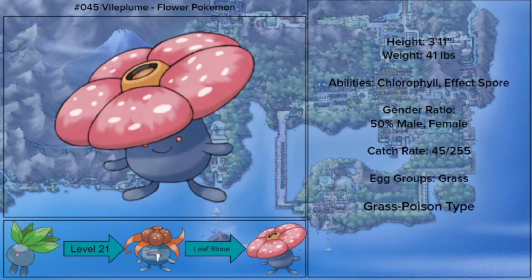Vileplume is a blue bipedal Pokemon with rudimentary hands and feet. It has beady red eyes and a small mouth. On its head is a massive red flower with an orange-brown center. Vileplume's flower is said to have the largest petals in the world and is almost too heavy for the Pokemon itself to support. The round petals on its flower are red and covered with white spots. A female Vileplume has fewer but larger spots on its petals. It can shake, flap, or burst its petals into blooms with a bang in order to release clouds of pollen.